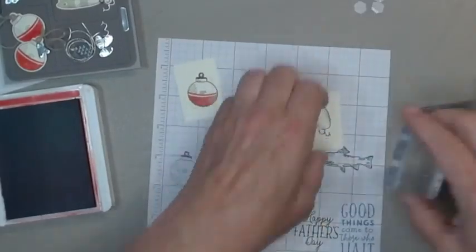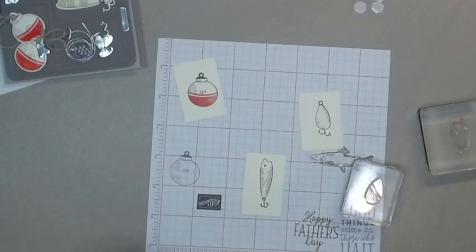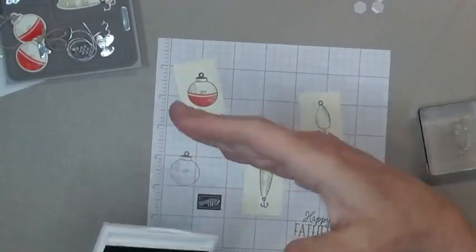Now, let me get Mossy Meadow and get these other two stamped. Mossy Meadow will be kind of dark, so I am going to stamp off for that.